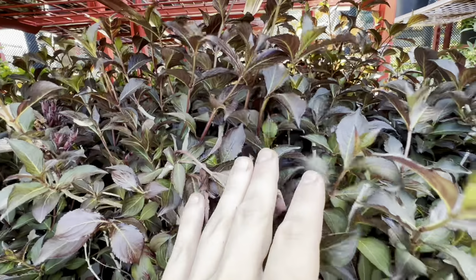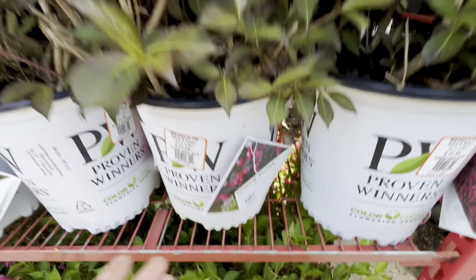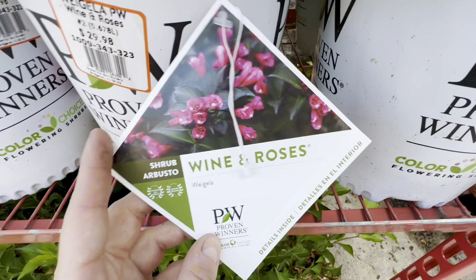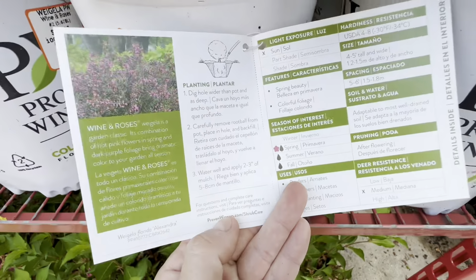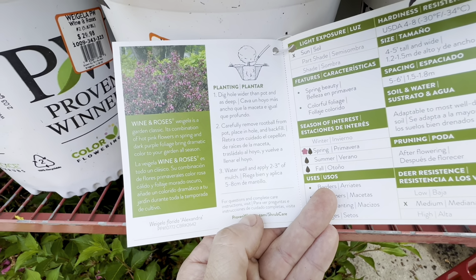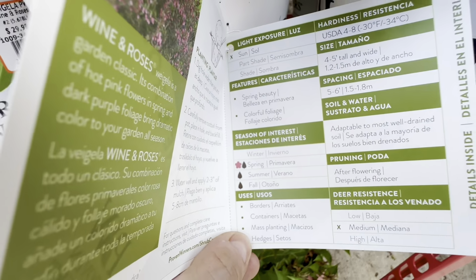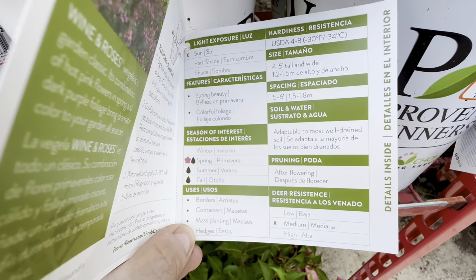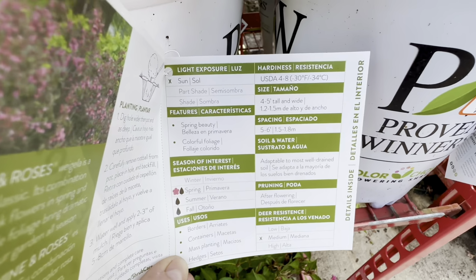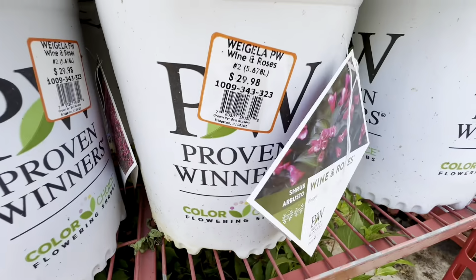Look at the coloring of this foliage, my fellow home gardeners. This is your Wine and Roses Weigela. It is not in bloom, but looks like when it does bloom, the blooms are beautiful, bright pink color. This is a shrub arbusto. Weigela is a garden classic. Its combination of hot pink flowers in spring and dark purple foliage bring dramatic color to your garden all season. Seasons of interest, spring, summer, fall, medium deer resistance, prune after flowering, adaptable to moist, well-drained soil, full sun location required, features spring beauty, colorful foliage, $29.98 as well.